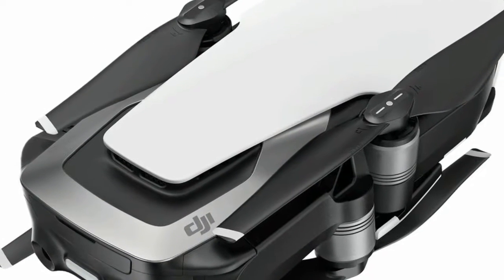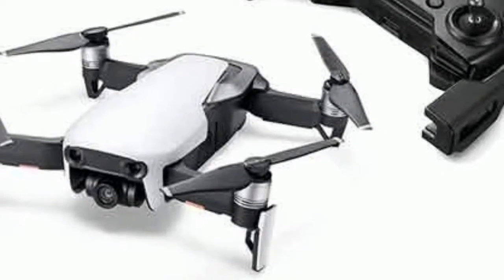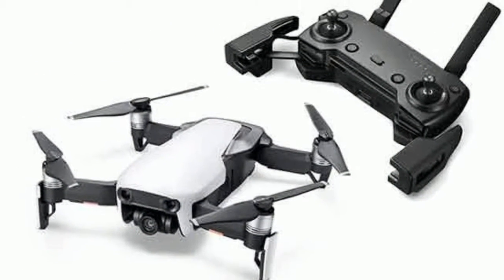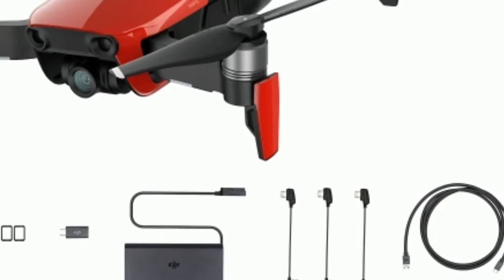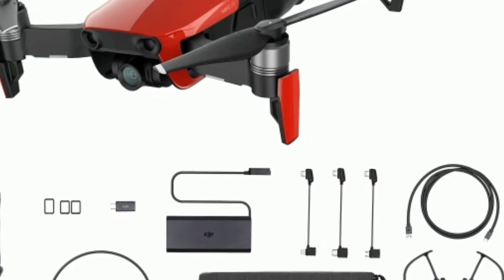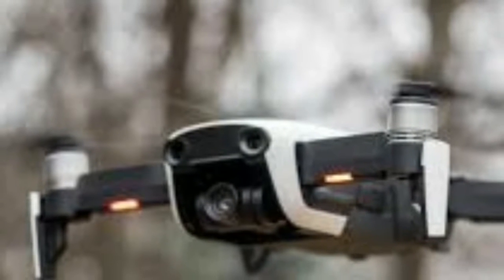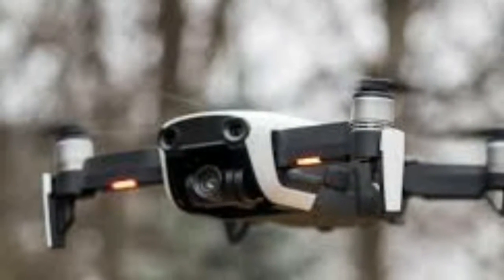However, we'll have to see how the Parrot Anafi stacks up in real-world testing, but for now, it does have DJI Mavic Air beat in one category: price. The Parrot Anafi costs $699, £649, and goes on sale July 1st.